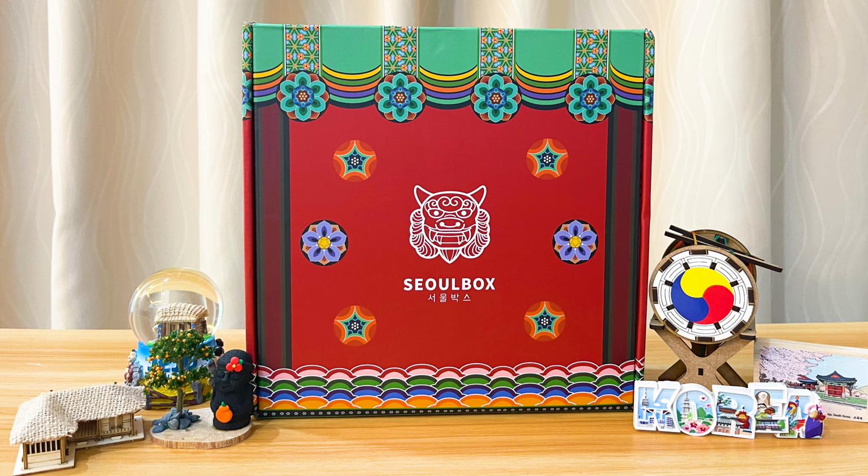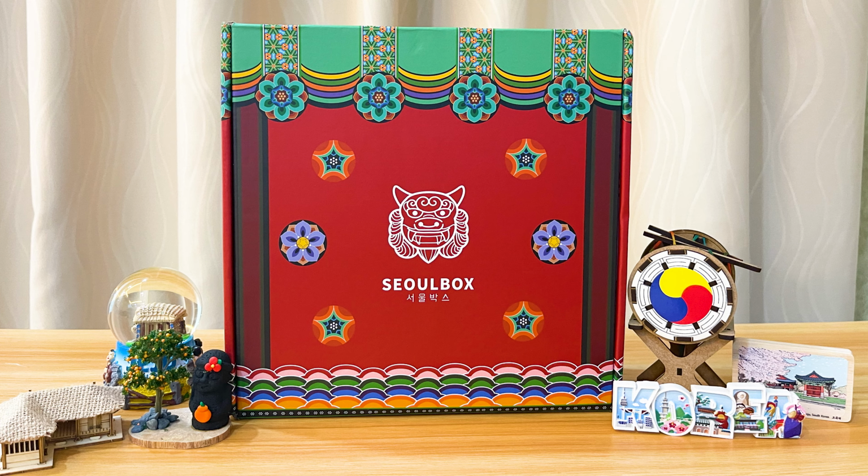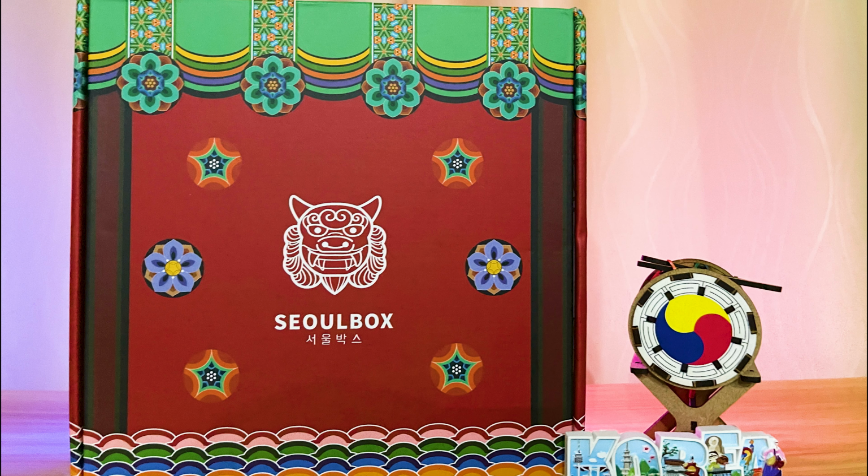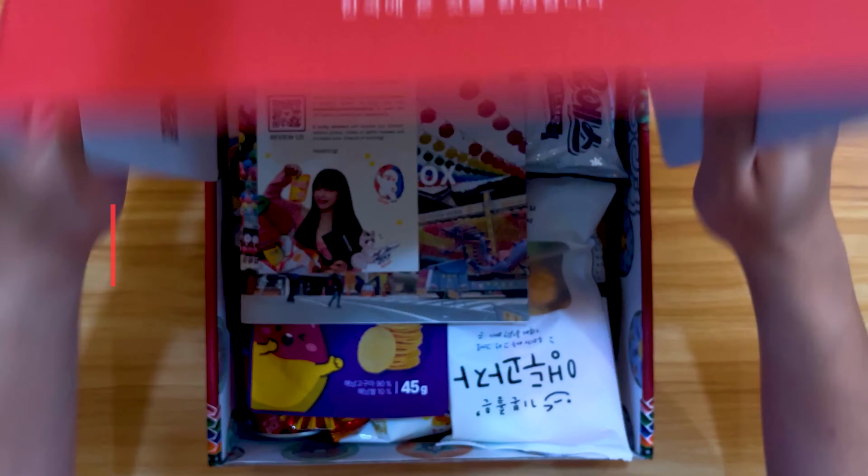This is the Seoulbox, and it is one of the most amazing packages I've ever received. Immediately, you'll feel the Korean vibe. It is also packed full of goodies from Korea, sent straight to my door and into my heart.